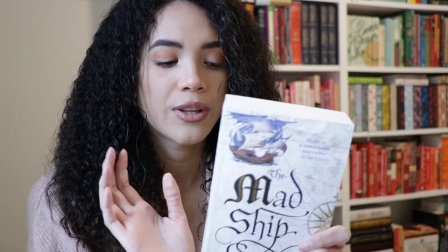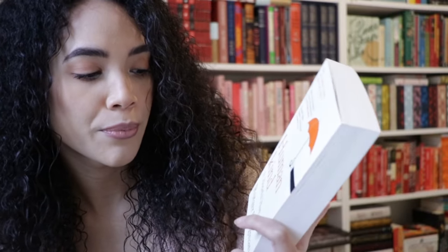And I forgot to mention with The Mad Ship, I also ordered the next one on Book Depository, which is, I'm forgetting the name now, but I'll show a picture here because they sent me the wrong book. I will show you guys what book they sent me. I never heard of this book before. It's called Humankind: A Hopeful History by Rutger Bregman.